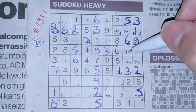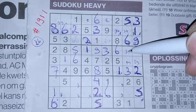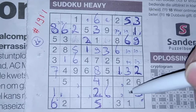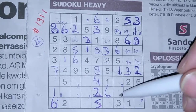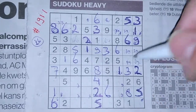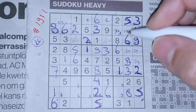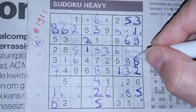We have a pair here. So these should be, we have 7 and a 4 as a pair. So these should be 8 and a 9 as a pair. The 9 cannot be here because I have marked those two boxes with a 9. So this should be an 8, and this should be a 9. One box left in the middle, a row for the number 9, for the number 8.